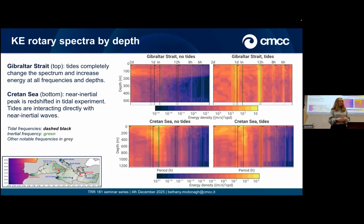Moving on from the potential energy at the sea surface, to look at the kinetic energy through the depths, we pick out some points of interest for this part of the analysis. I show here two spectra with all of the depths shown, so the contours show the energy density, firstly of the Gibraltar Strait at the top and the Cretan Sea at the bottom, with no tides on the left and tides on the right. In the Gibraltar Strait, we see what we expected from the literature. Tides are completely changing the spectrum here and increasing energy at many frequencies and at many depths. So we're seeing some internal tide activity here as well.